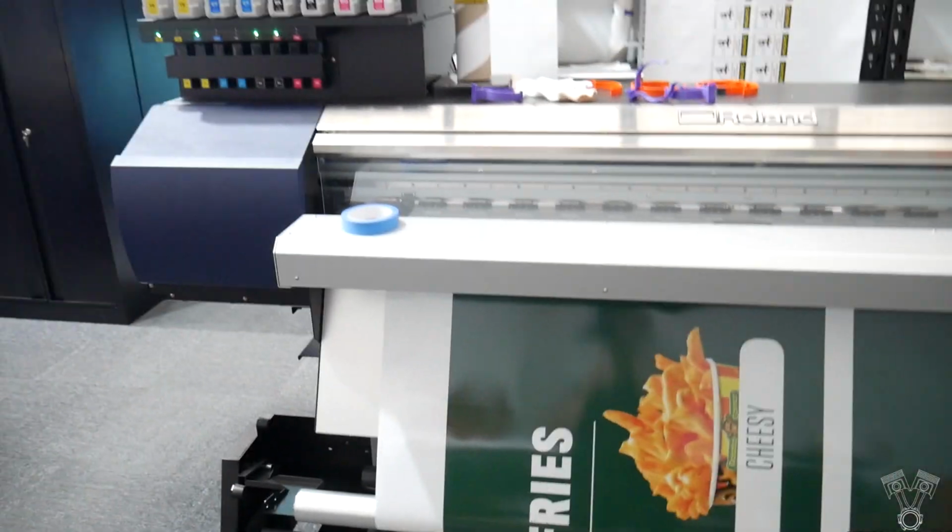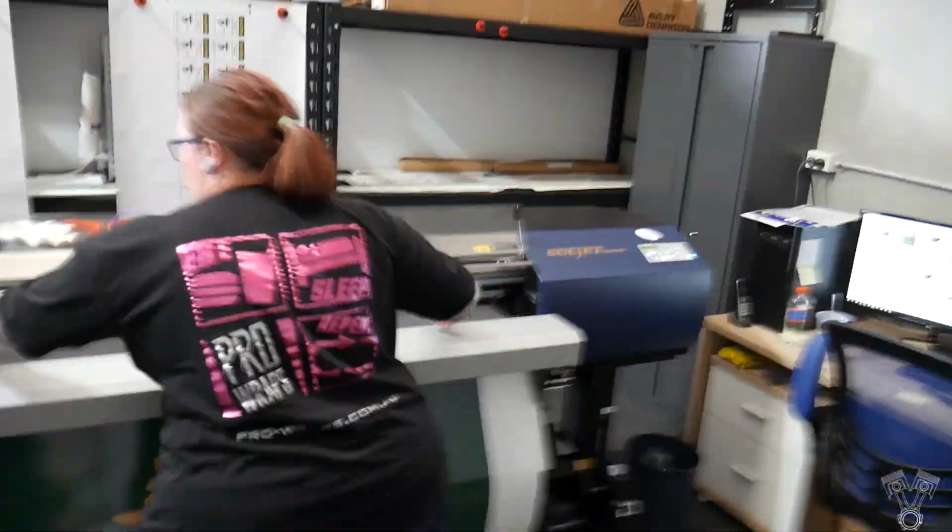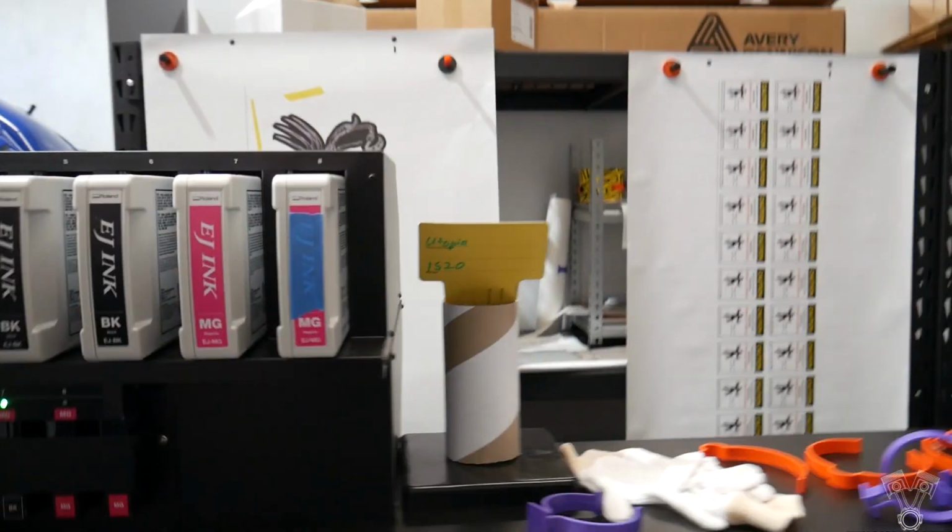This isn't your average little Officeworks printer that you print at home. This is fairly big. So we're just going to do a test print first. And that's all the ink, is it?